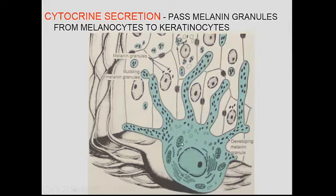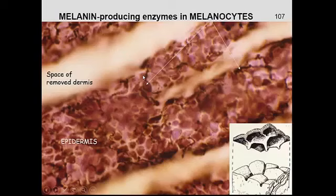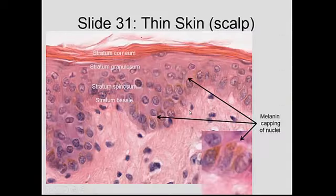If you look at the melanocyte, it produces the melanin granules, but it passes them on to the keratinocytes. So here we see the melanocytes, and this is where the epidermis has been pulled off of the dermis, and we're just looking at these ridges here in the epidermis, because the melanocyte is at the very bottom of the epidermis, because it actually touches the dermis as well.